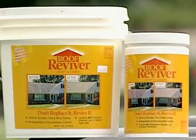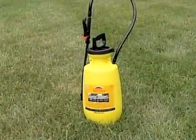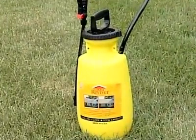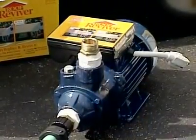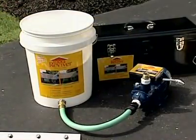We have a product that is made of powder, and it's actually mixed into a tank sprayer. Yes. And that would require you to be on the roof though, correct? You'd have to get up and walk the roof spraying as you go along. Right. Now you have a product also where you could actually spray it with a pump. Yes, exactly right. Well, let's talk about that if you don't mind. Okay. I'm all about not getting on the roof. I agree with you 100%.